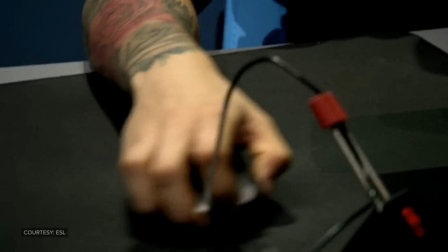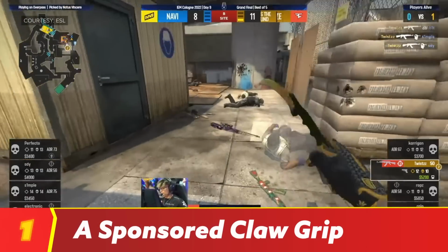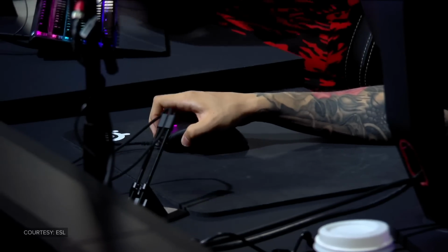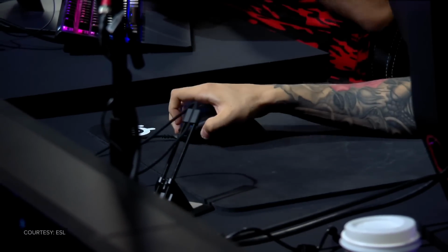Kicking off our list, we have one of the most cursed mouse grips you'll ever see. Twist is one of the best CSGO players in the world, but you wouldn't know that looking at how he holds his mouse. Most people hold their mouse with some type of palm, fingertip, or claw grip. And Twist does use a claw grip, but it's not your average claw grip. In fact, it's pretty odd.